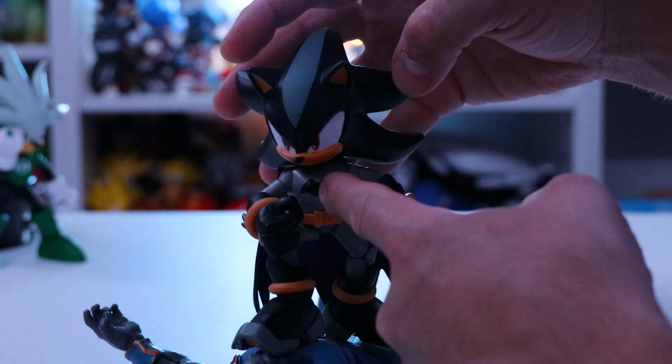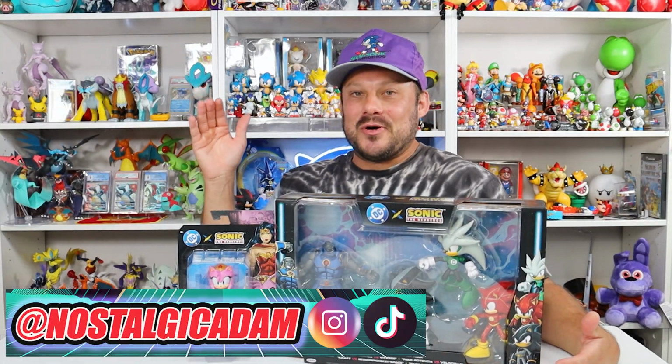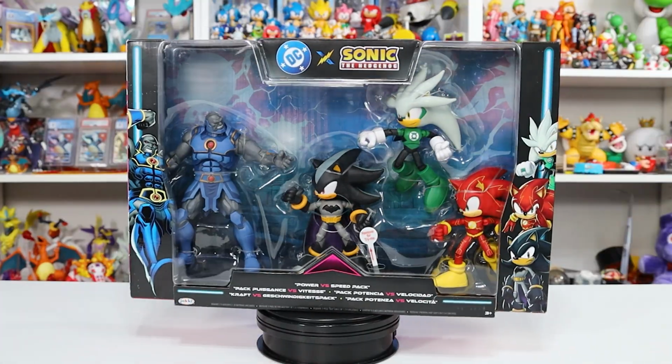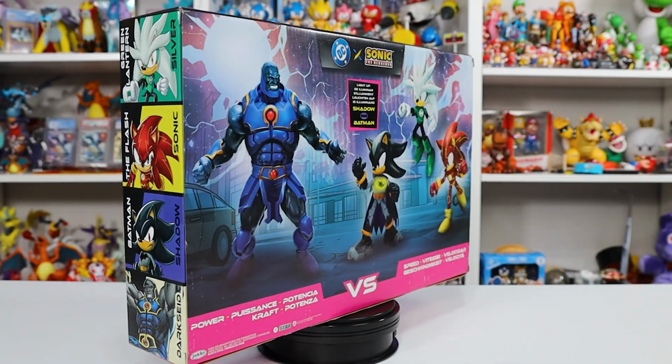All right, moment of truth. Sonic the Hedgehog meets DC, the collaboration I didn't even think I knew I needed. So we saw this announced probably like a month or so ago, but they're finally here. These are my pre-orders and they just came in from Target.